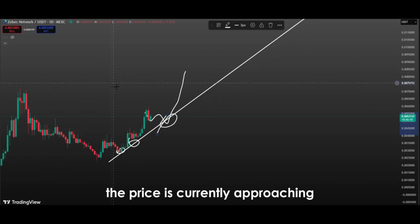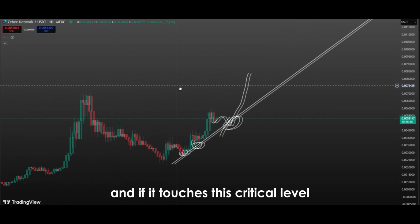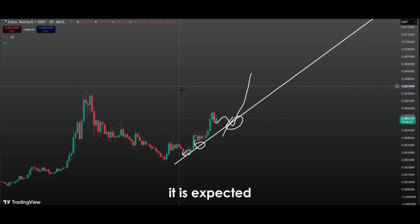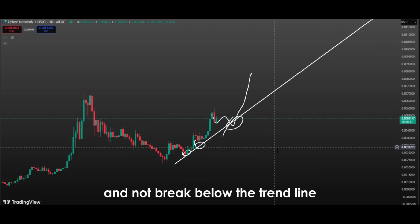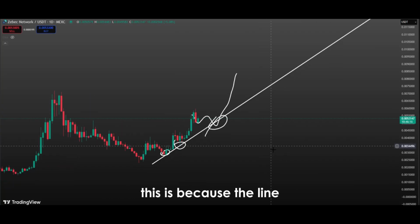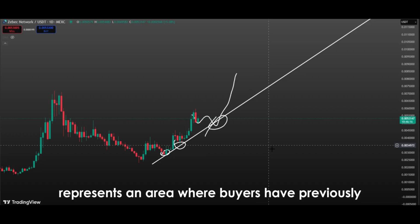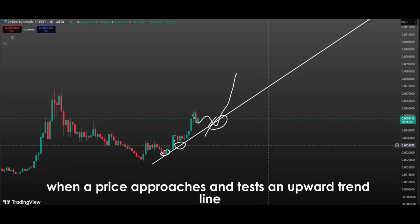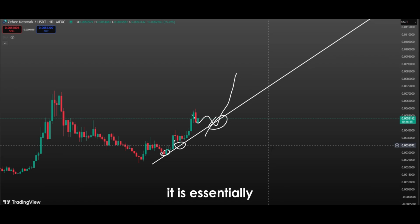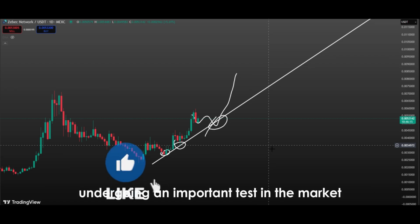The price is currently approaching this upward trend line, and if it touches this critical level, it is expected, according to the rules of technical analysis, that it will bounce upward and not break below the trend line. This is because the line represents an area where buyers have previously stepped in strongly. When a price approaches and tests an upward trend line, it is essentially undergoing an important test in the market.